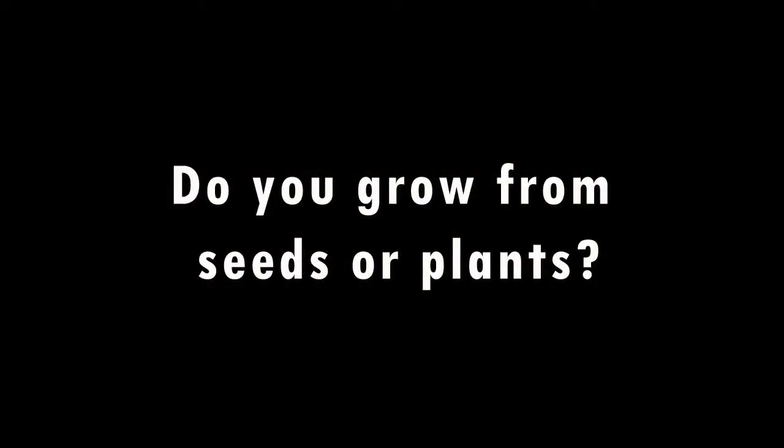Do you grow with seeds? Where do you get the seeds? Or if you grow with plants, where do you get the plants? I grow with both. I order plants from Tennessee and from Georgia. When you grow potatoes, they're called potato slips. The seed is actually the potato itself. The slip is nothing more than a small potato plant that's about 6 inches long, and it comes from the potato itself. So I order the slips, and then I grow the slips also.